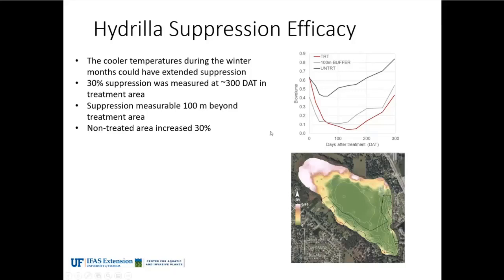Herbicides aren't meant to last forever. And so if you can buy 300 days of effective suppression, that generally comes out as a win, as a benefit in the economics. Again, 30% suppression measured 300 days after. Suppression was measurable 100 meters beyond the treatment area, which is basically up to the edge of that basin. So you have some dissipation of activity outside of the treatment plot, as expected.